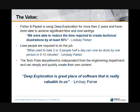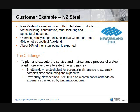Linda is saying again that they were able to reduce the time required to create technical illustrations by at least 50%. What used to take 2 or 3 people half a day can now be done by one person in 5 to 10 minutes. They really appreciate the functionality and benefits that Deep Exploration has brought them, and they're exploring the use of Deep Exploration in other areas like manufacturing and product collaboration.